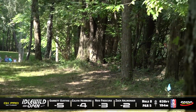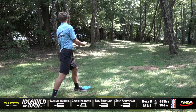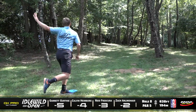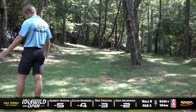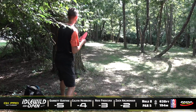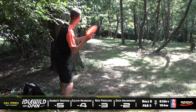So Calvin was in primo position, but the unfortunate thing is that's a very, very difficult shot from there still. Yeah, it's tricky. He was pretty much in. I mean, he only had to go flat to hyzer on that. Yeah, that was way up there. Ried does not execute that upshot. He's going to be left with a lot of meat on the bone.